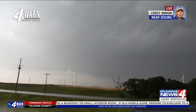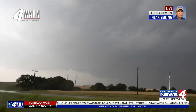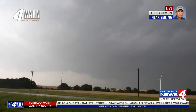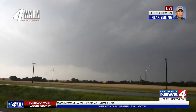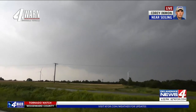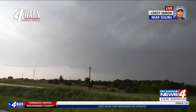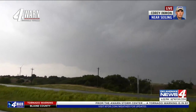Yeah, Emily, on the northwest side of Sealing, we're going to get over here and turn north towards the Chester area. You can see the lowering back there, almost due north of Sealing. That's the area that produced the tornado earlier. Don't have any type of funnel cloud or anything there, but that thing continues to change shape, and there is quite a bit of rotation at the cloud base, but nothing that says funnel right now.